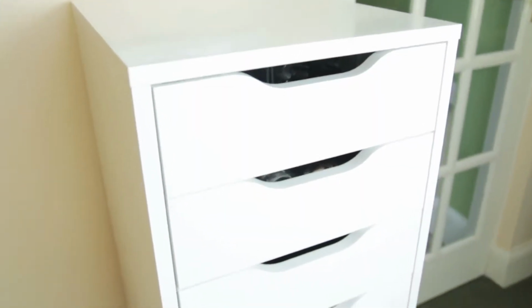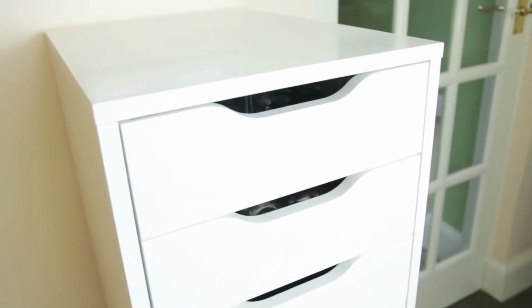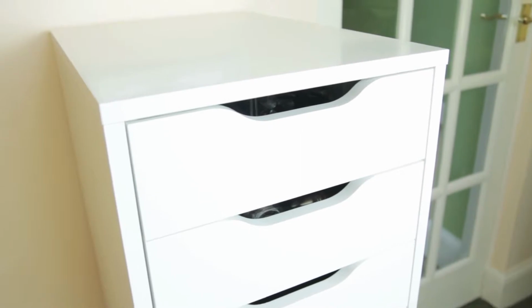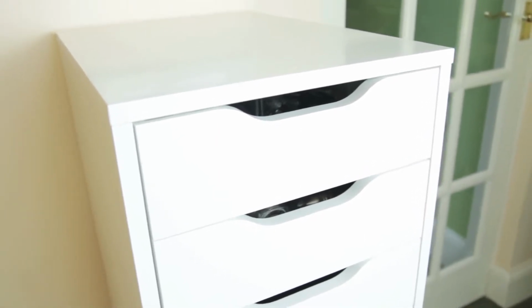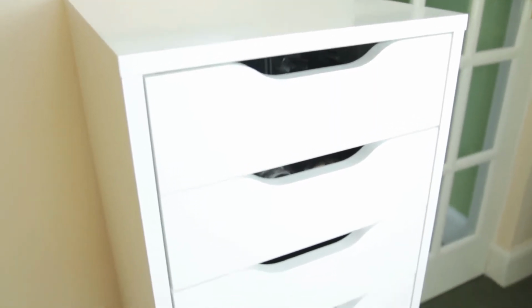So this is where I store all of my makeup. You guys might recognise this piece of furniture. It is the IKEA Alex, and it is really popular amongst YouTubers for the sole reason that it's pretty hard to find anything like this to store makeup in, and it really is amazing. You can get a lot of stuff in it, and it stores really well. There are a lot of drawers, and I'm going to show you what I keep in each of them.